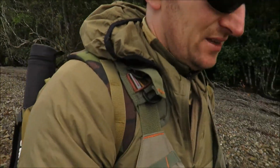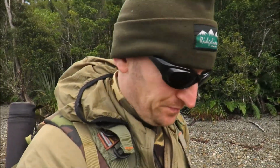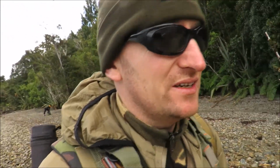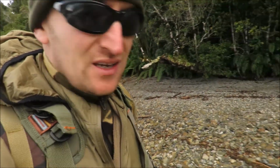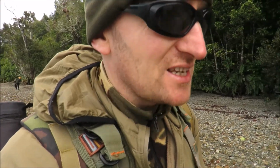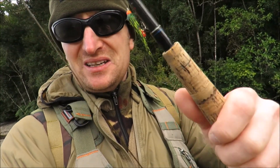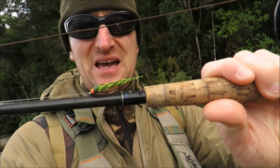Black Creek. We've made it to South Westland. Absolutely cracking day up here at the lake. We're throwing around a few streamers, something that I don't normally do. Normally I throw a few nymphs and a few dries and that, but streamers is something new. A good mate gave me some flies to try out. Old Salmonoid Ninja, cheers mate. They don't look too bloody bad actually.